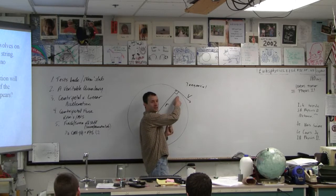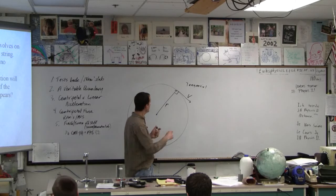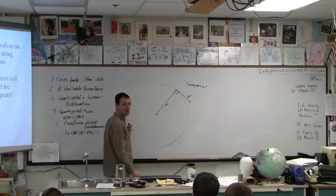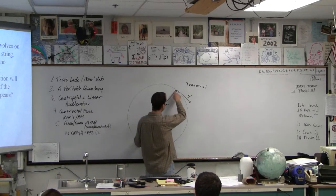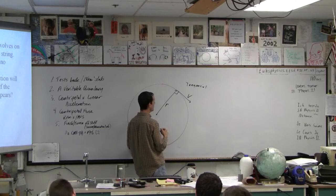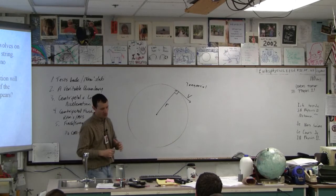Tangent means it touches the circle at one spot. And I don't know if you remember this little trivial thing, but a radius and a tangent at the same point are perpendicular to each other because of math. So in general, we are actually moving tangent to this circle, and we could be going at a constant velocity, yet we are changing direction, and since we are changing direction, we are actually accelerating.